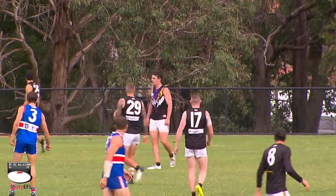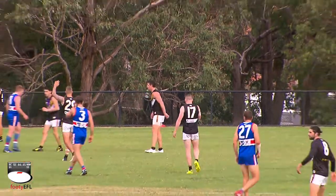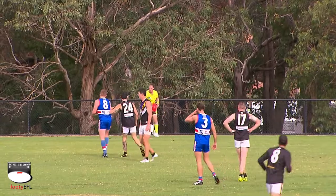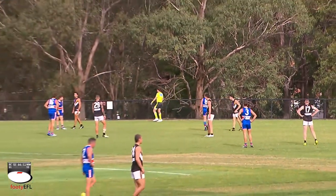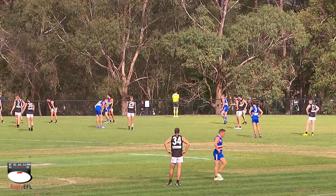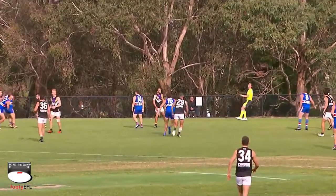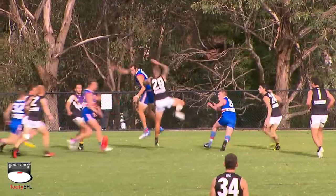So that's the difference between the two sides. They both had six scoring shots, but it's a 20-point lead to South Croydon. And they're converting their opportunities, particularly Patrick Rosier, 3 goals on the board for him, making the most of every chance. Umpire throws it in.